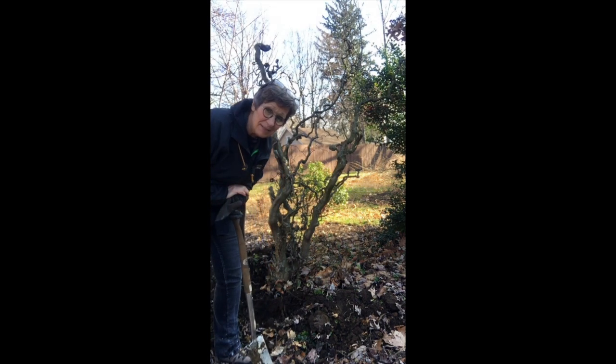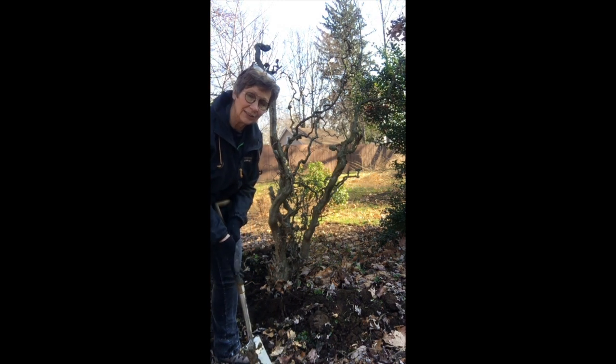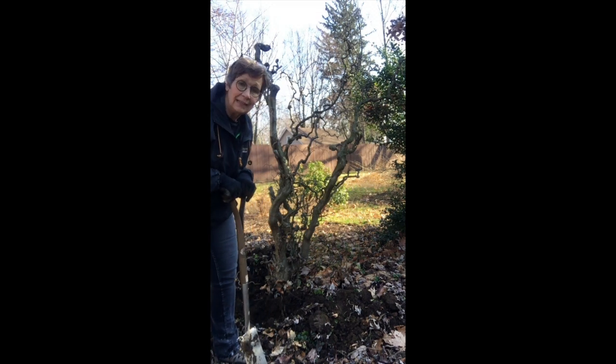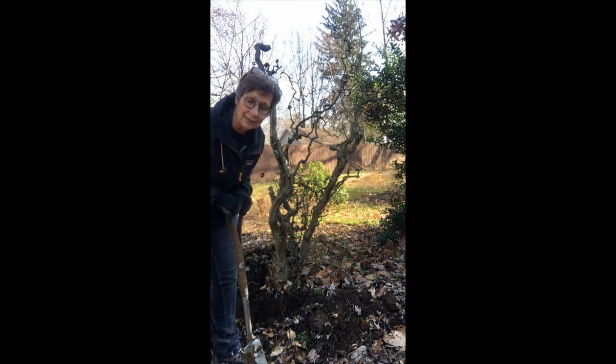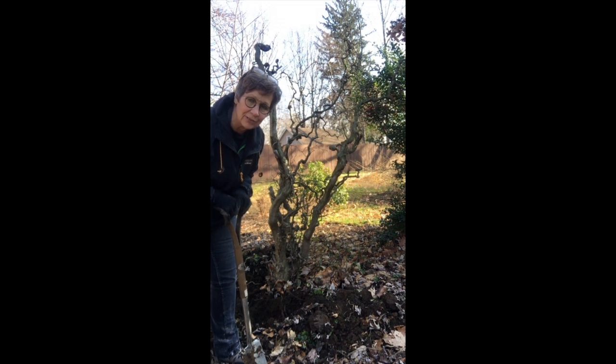So, Sandy Miller here. This should have happened last fall, and snow season was on, and it never happened. It is January 14th. It is 51 degrees out in Zone 5, Ohio, and I thought it'd be a good time to dig out this Henry Lauder's walking stick. The root ball is huge. It's probably going to take me most of the afternoon to do this.